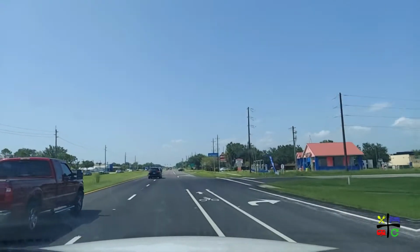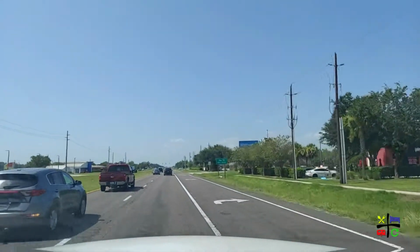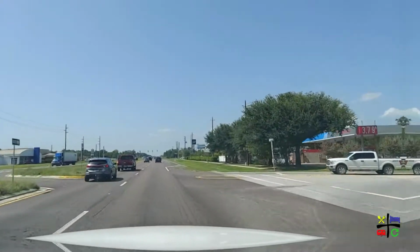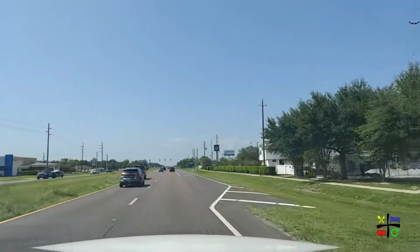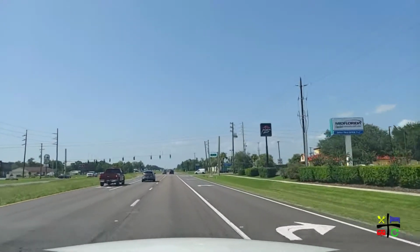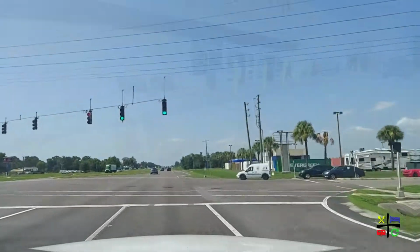Walmart on the right-hand side with a Wendy's and a car wash, which I am tempted to take the truck and the RV through there. The gas right here right now is $3.79. Yeah. And you're so excited about that. I know. Pizza Hut on the right and Taco Bell on the left.